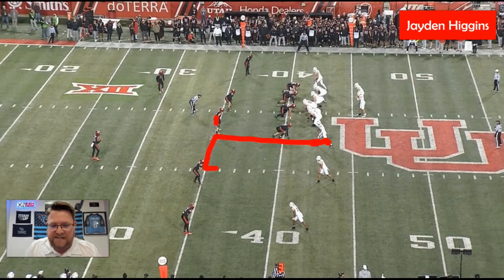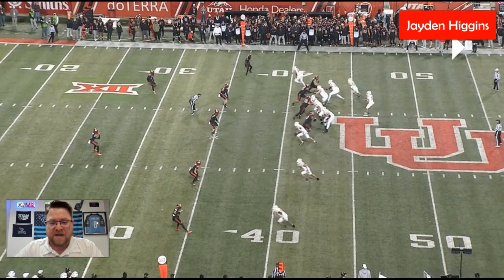If the guy stays inside, you could sit down right away. If not, you need to kind of bend it away from him, get in between these two zone defenders right here, and that's exactly what he does. He has good understanding of how to sit down in the middle of zones.